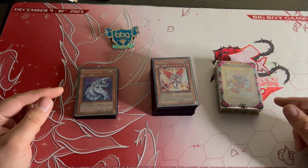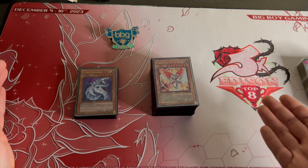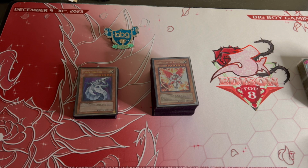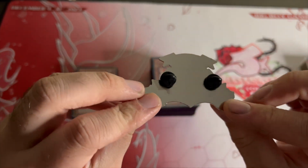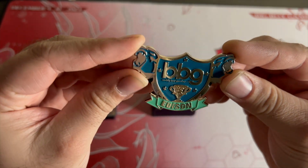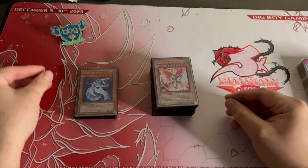So we're gonna get into the deck profile here. As you notice, we do have the top 8 Edison 5K playmat. It's very nice. The colors are very cool. This was very well done. It's absolutely beautiful. And we also do have this Big Boy Gaming Edison top 8 pin. I was actually more excited for this than I was the playmat. This thing is awesome. I collect pins and stuff like that, and this is definitely going to be a good addition to my collection.